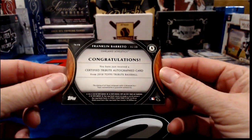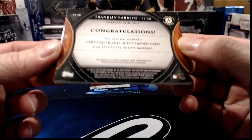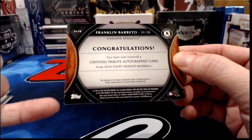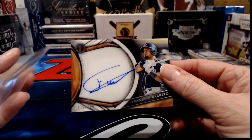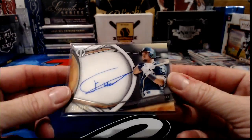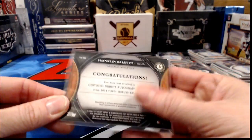And the Oakland A's are on the board with Franklin Barreto. That one also looks like it has some kind of chipping and maybe some imperfection down here in this lower left corner. We had another one earlier for the Cubs that had some corner and edge imperfection. And there may be some others. Those are just the ones that I saw. To 199 for the A's.